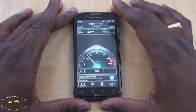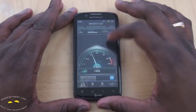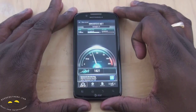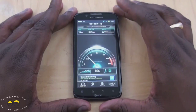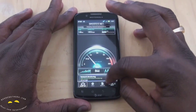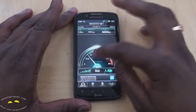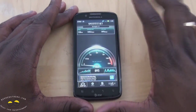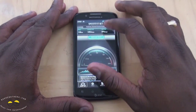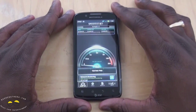It looks like it's going to barely crack 1 megabit per second, which isn't really 4G. So 1.8 megabits per second. Let's kill that off quickly. You can see 1.5, 1.4. We'll do one more test after this is done to see what else we get. So upload speeds are 895 kilobits, which is pretty low.